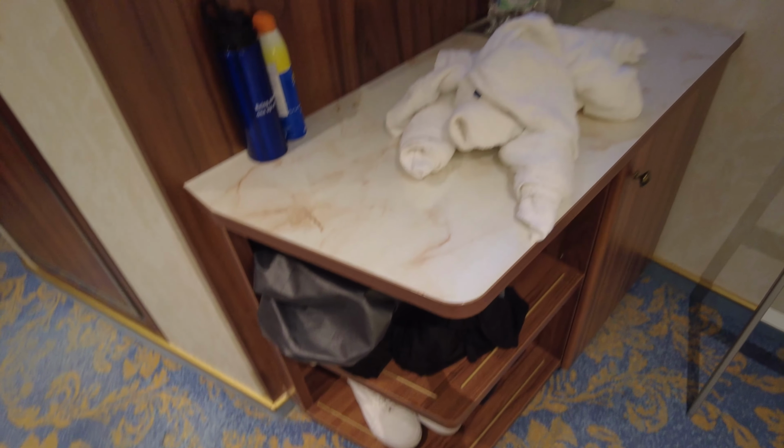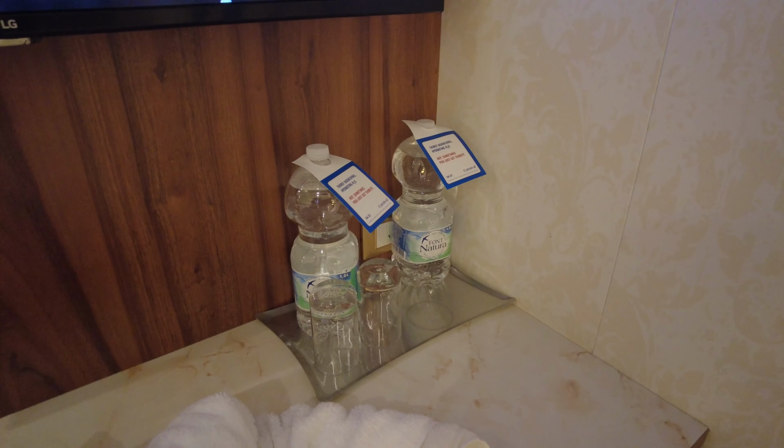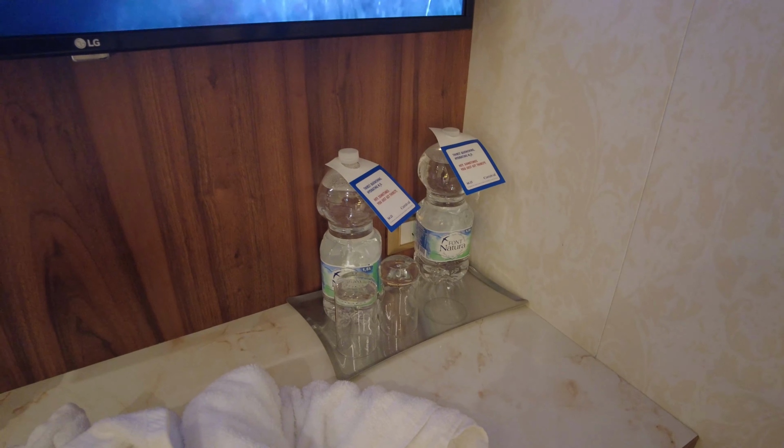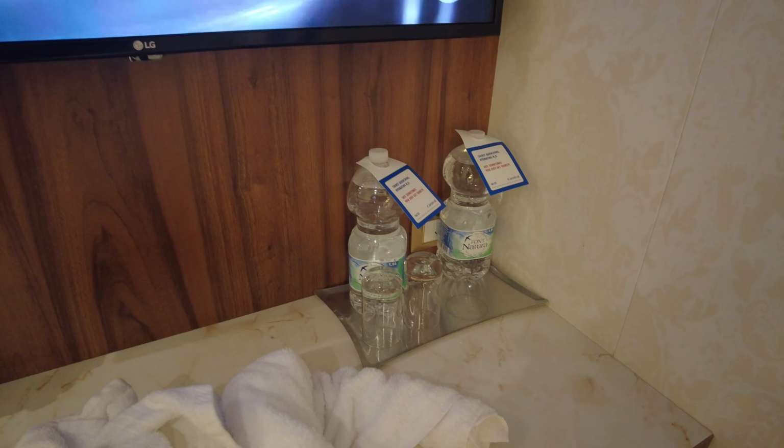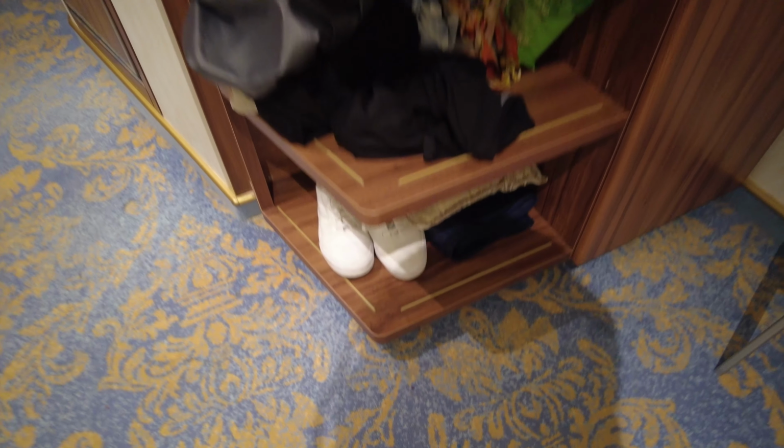Here's another area for you to put your things. There's water in the room. You know, these cost, if you have water with your status, then you go get those down at the bar, I believe. I wouldn't bother with those. They may charge you for those. Here is the refrigerator. And we have sodas in there and they keep the sodas really nice and cold. Some more space down here to store your things.